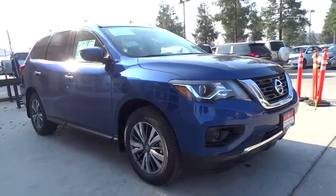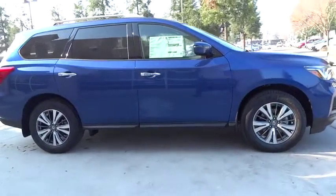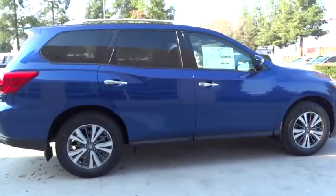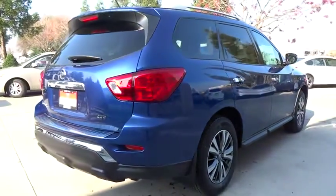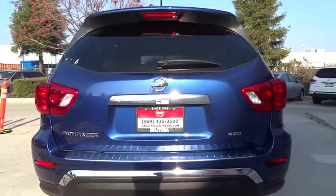2017 Nissan Pathfinder. The Pathfinder has a premium interior with three rows of seating for up to seven passengers, as well as versatile seating and cargo configurations. This SUV appeals to both truck lovers and car lovers. Here are some of this vehicle's great options.